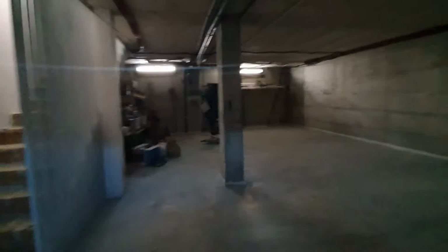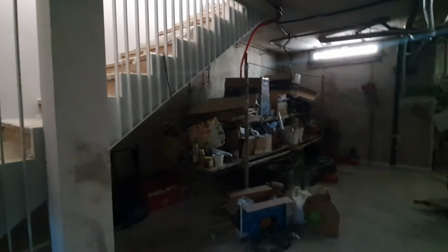It'd make a great entertaining space here. And as I say, you've got guest bedrooms in that as well. You could also use maybe the bit under the stairs for storage. You'd have quite a big storage area if you sort of enclose that.